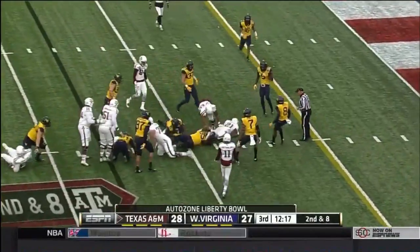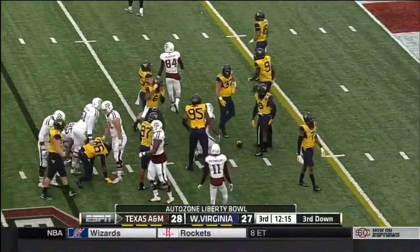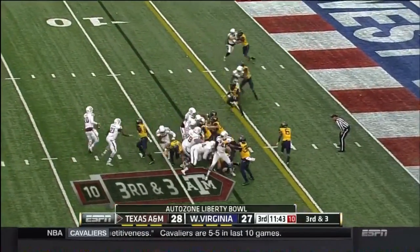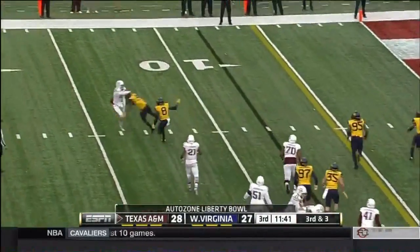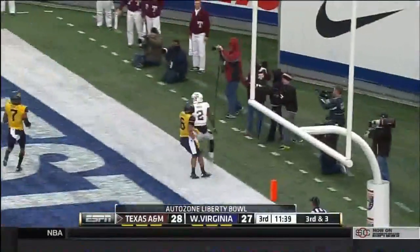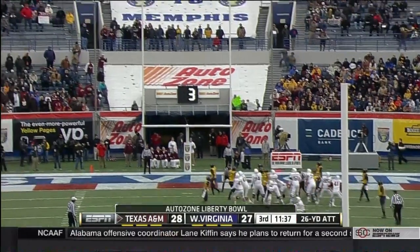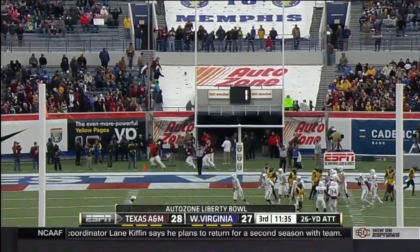They got it on the ground here again with Carson. Kyle Allen out of the gun. Play fake. Looking to the end zone. Rolling out, throws across his body and throws it through the back of the end zone. The Aggies add to their lead.